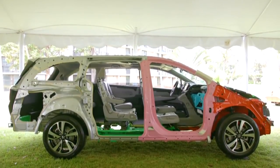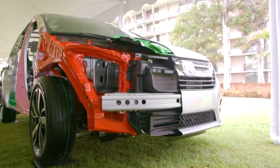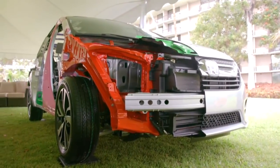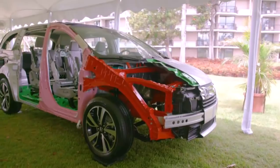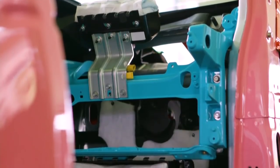So that helps in a frontal collision? It absolutely does. All the load in a frontal collision ends up there at the base of the A-pillar, coming through the wheel and the chassis. You just got to make sure that you can maintain that energy and stop it there. You don't want it to come into the cabin.